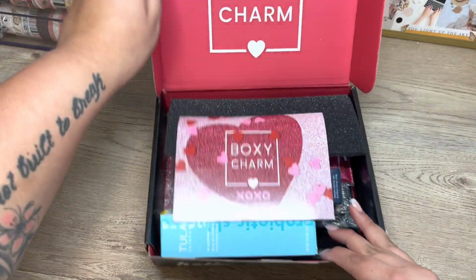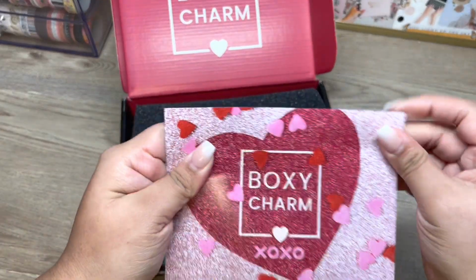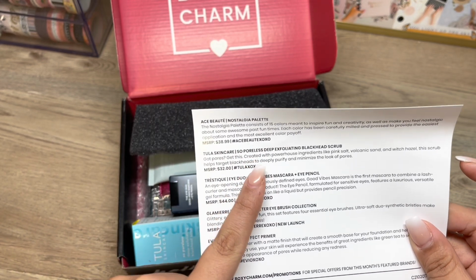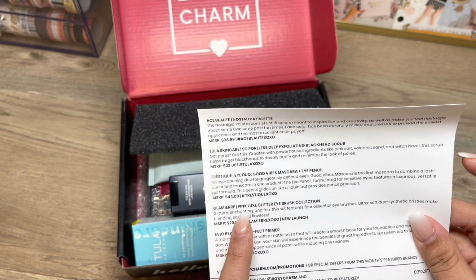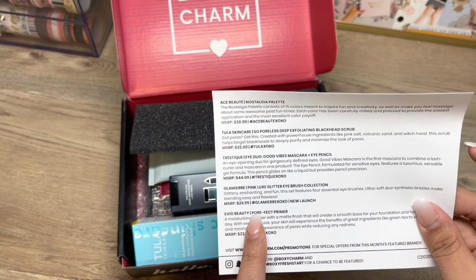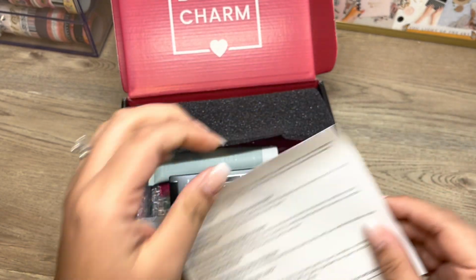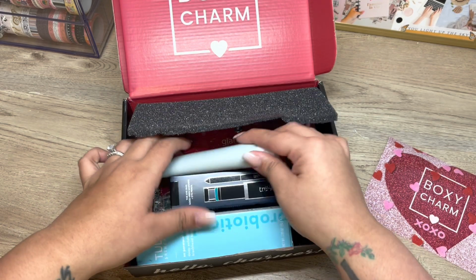So you open it, Boxy Charm. And it comes with the paper and the things that it includes. So it comes with a palette, Tula Skincare, Tristique Eye Duo, Glamier Pink Luxe Glitter Brush Collection, Beauty Pore Effect Primer. And it has the prices of what they normally go for. And I believe I paid, goodness, I don't even know. I think I got a coupon code for it.